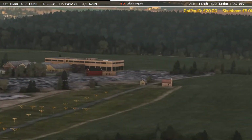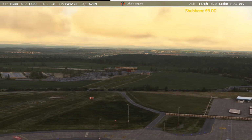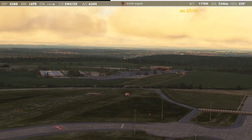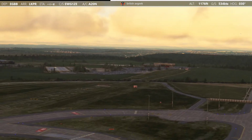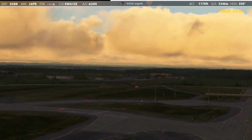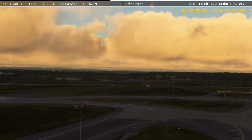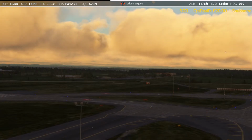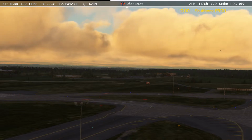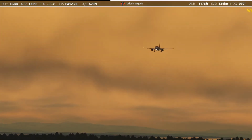Here comes that aircraft on finals. A couple of other bits over there. What do you reckon? Butter or Ryanair? Here he comes, and then we'll go to the southeast corner as requested by Jimbal. What is he? He's an EasyJet.